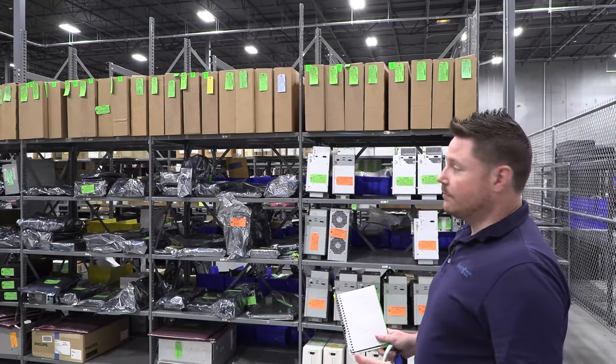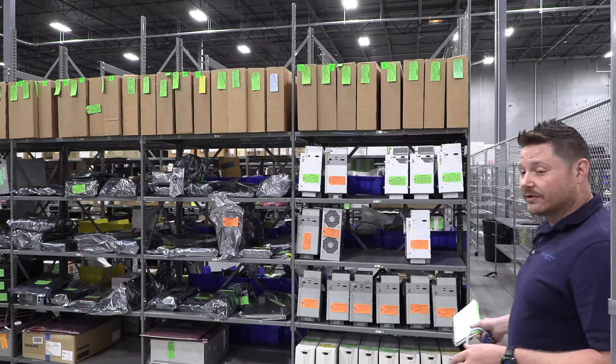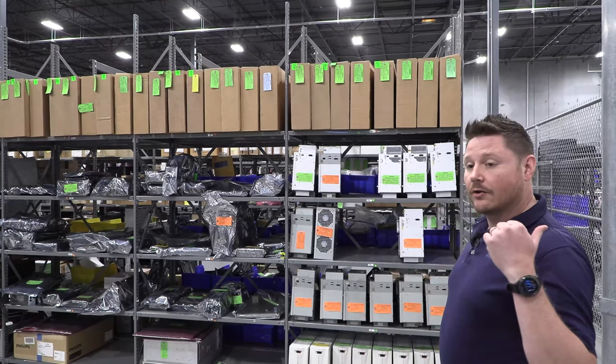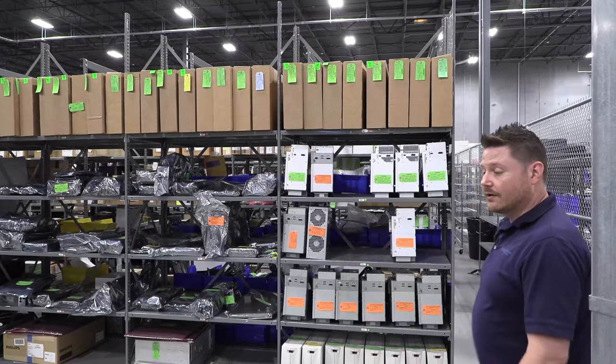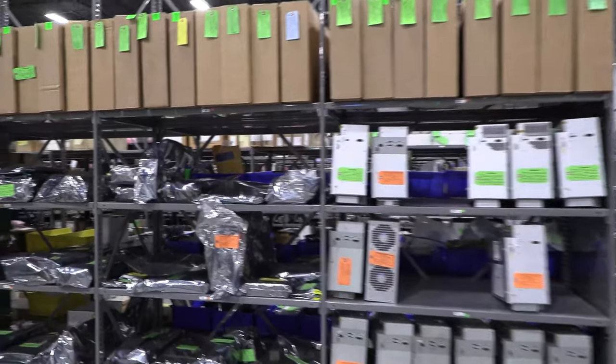Everything that needs ESD protection is put in ESD bags. All of these computers are preloaded with software. If there's other software that you need on it, it can be preloaded before it goes out the door. So yeah, we've got 140,000 parts, from probes all the way down to non-ferrous screws for MRI.